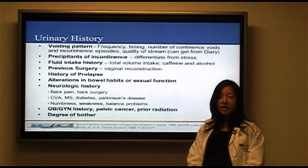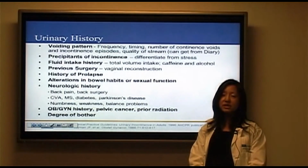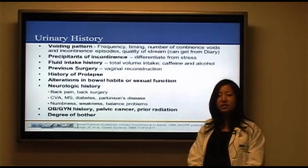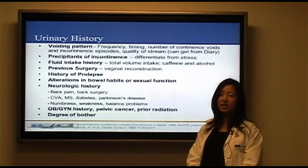And finally, we also have to ask about degree of bother. Many patients get up twice a night, but it doesn't bother them. Therefore, the patient may not need any treatment for a problem that does not bother them very much. So this is an important aspect of the urinary history.